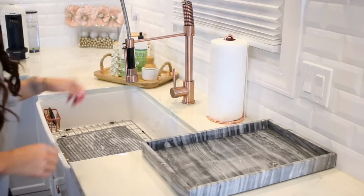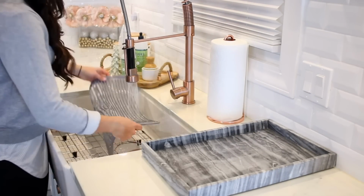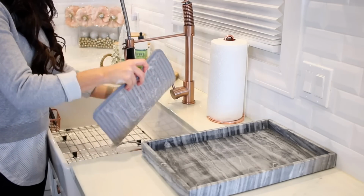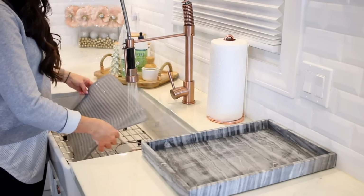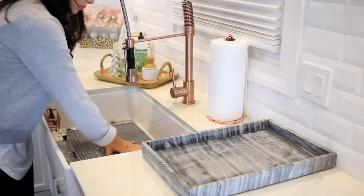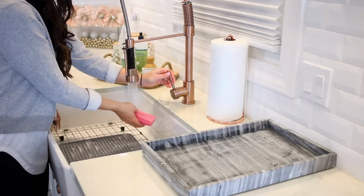And then before I put the marble dish tray back down, or rack, whatever you want to call it, I always put down a towel first, and that's actually a fabric napkin from our wedding. We have a million of those, so I just use those around the house for anything and everything. That way it keeps the rack slightly elevated so no water can get trapped underneath. And then I'm just rinsing and scrubbing out the mat, and once that's dry, I'll put it back inside.